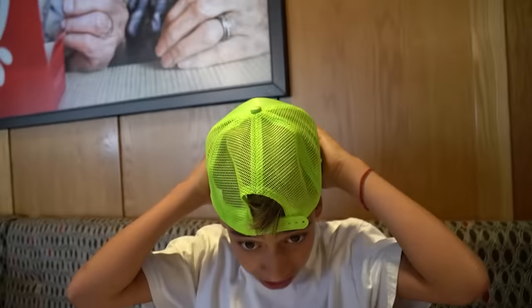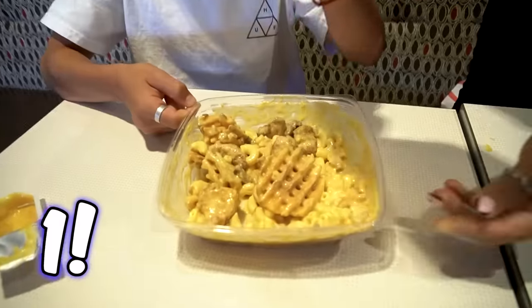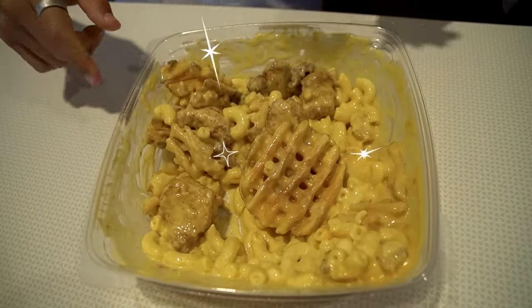After 3 hours, is that enough? I think so. Ready? 3, 2, 1. Whoa! All right, that looks so yummy. Does this have a name? What is this called? This is the Farhan's bowl. Yeah, the Farhan bowl.